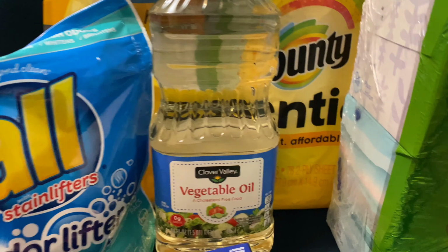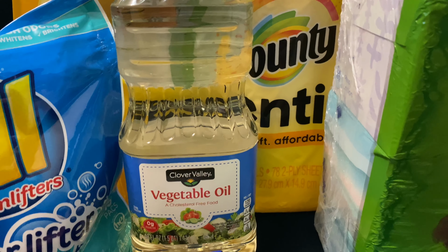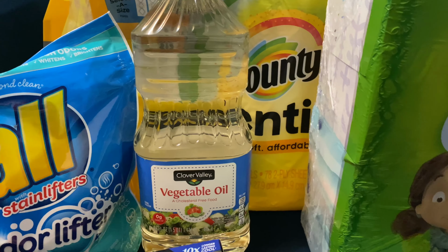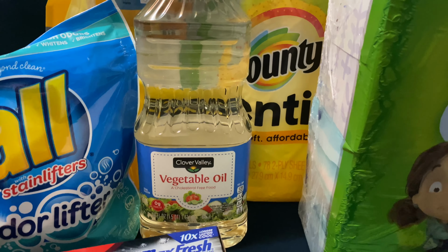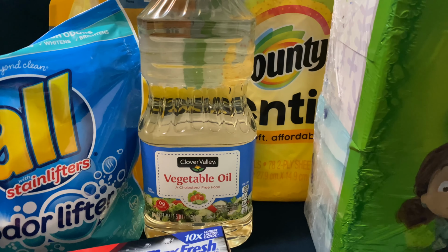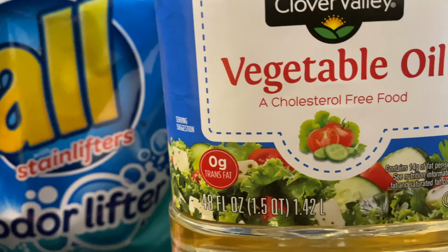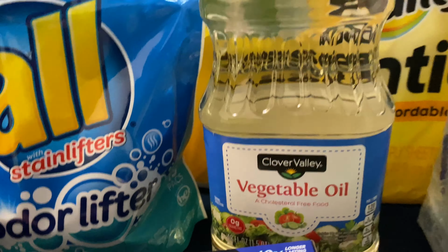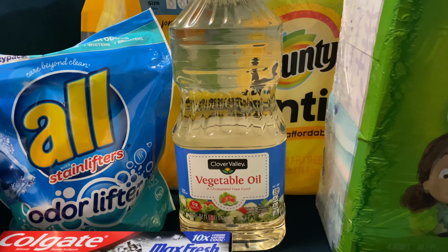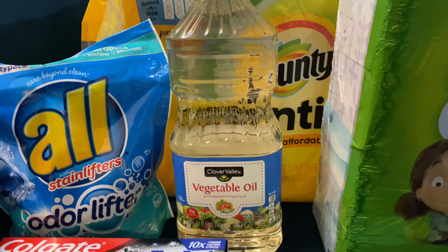Okay. Then the next thing, I always like to get the Clover Valley vegetable oil when they have them, because between that, the sugar, and the brown sugar, I really like to get those. But y'all, they're not really giving you the coupons like they used to. So I'm not going to get on the soapbox on that, but the digital coupon did not attach to this. It's supposed to attach to the 48 ounces, and I got the 48 ounces, and my digital coupon did not attach. So you might want to look out for that, and make sure before you leave the store, or before you check out, that the digital coupon is attaching if you are trying to get that, okay?